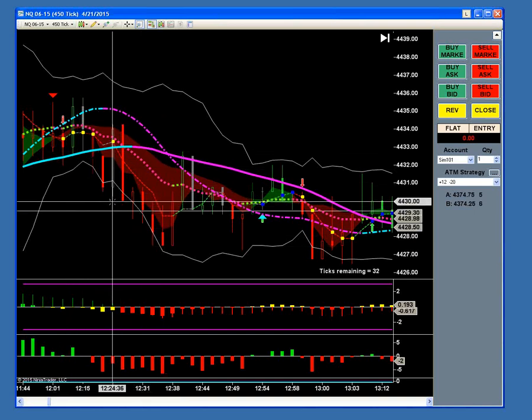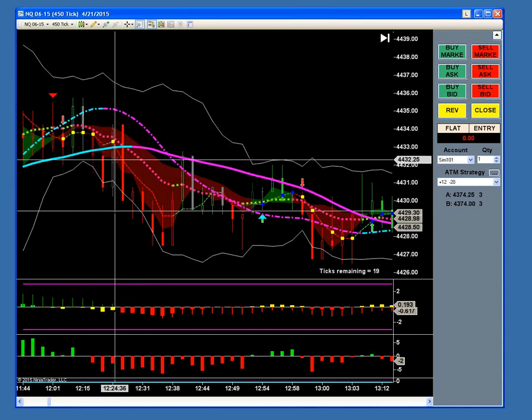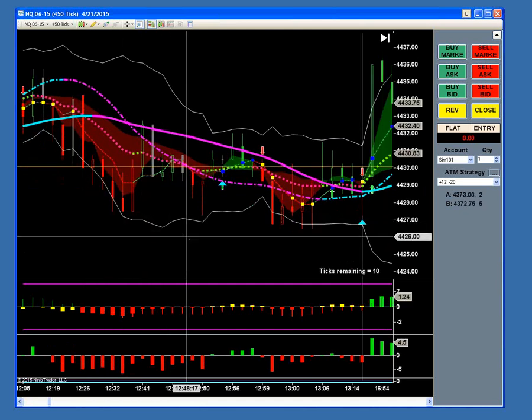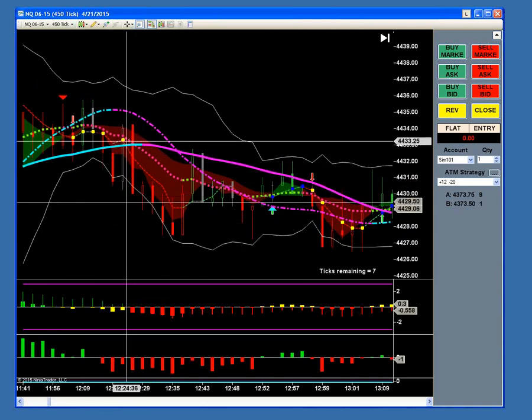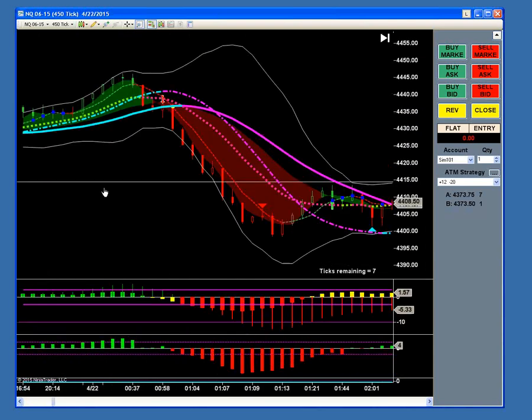A move here would be okay if they came down here and the DTBs crossed and all the dots were up here, then a Cobra pullback's okay. But that isn't what happened. You missed that trade. It's getting too late in the day. Usually you don't want to trade past quarter after 3 o'clock. Forget it. You don't have enough time in that trade if it doesn't go your way. But, what was that? 6, 7 winners for the day.